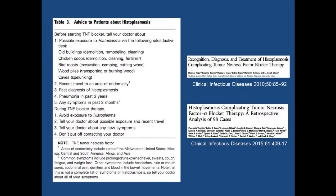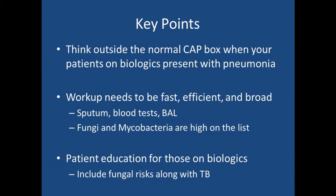You get the point. Please share this with your patients, or please have it accessible when you're going to see someone with Crohn's or psoriasis or RA or whatever before the rheumatologists get a hold of them and start the TNF-alpha drugs. So the key points: think outside the normal box when patients on biologics present, make it a fast, efficient workup, and patient education for these folks, in addition to TB, ought to include something about fungal risks.